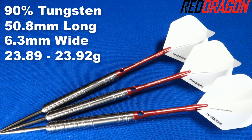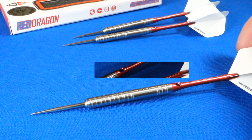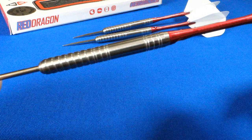That's some excellent match weighting. But what do you say we get a little bit closer look at the John Henderson barrels? Okay, guys, let's get a little bit closer look at the barrel here. And again, nothing fancy here at all. Just a straight barrel multi-ring dart.